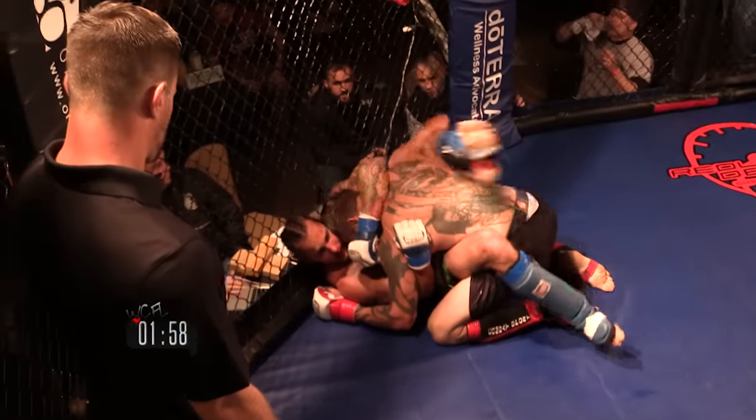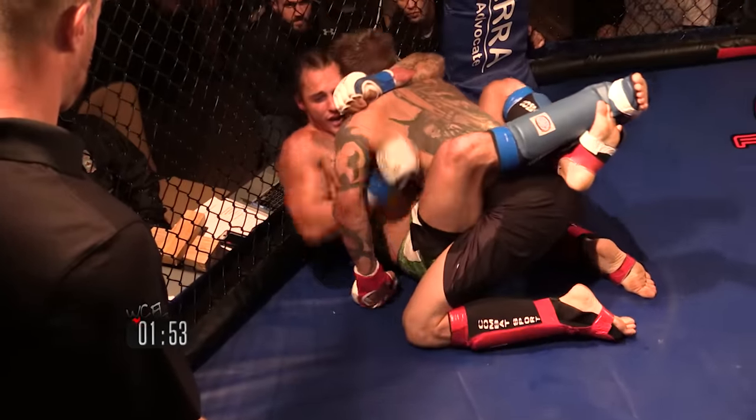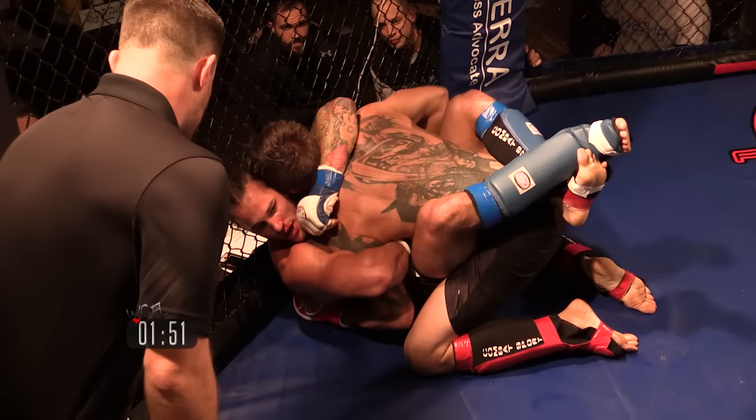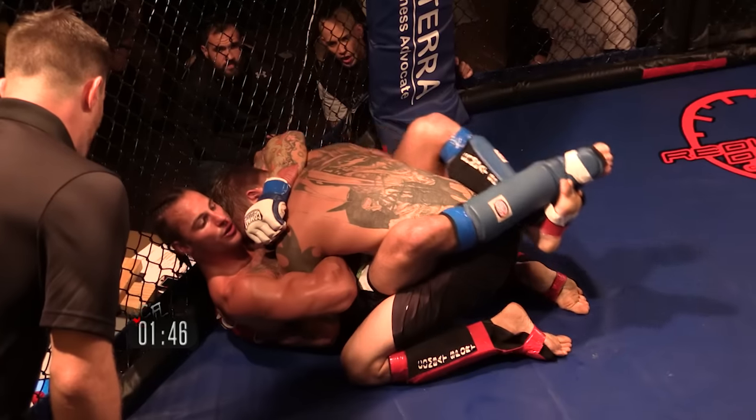Now Josh's head is against the cage here, and that really limits his options of movement. So he really needs to work, use that cage, back up on the cage, use it to stand up, and get back to his power punches.